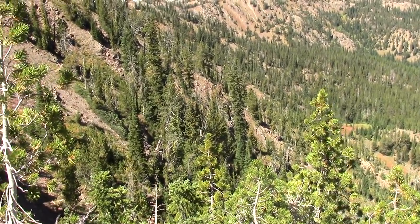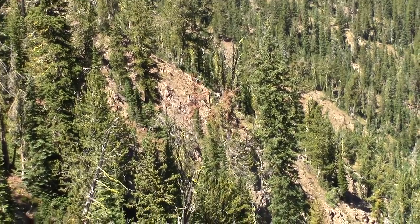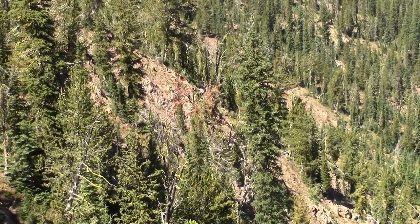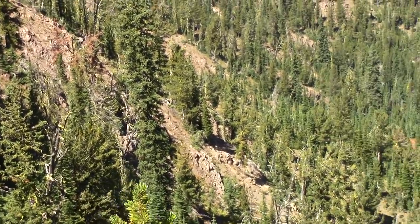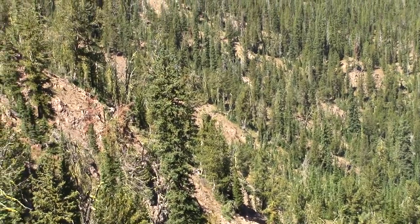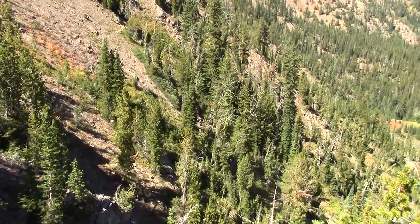The mine I'm after, that little ridge line that runs down, right on the other side of that is where there's 3 adits for the South Pole mine. I chose the wrong side. So I'm going to snoop around here a little bit and make a decision on whether I want to hike back around and get to the other side of that knob or not.